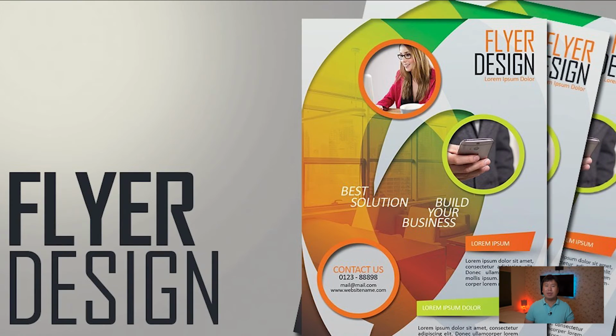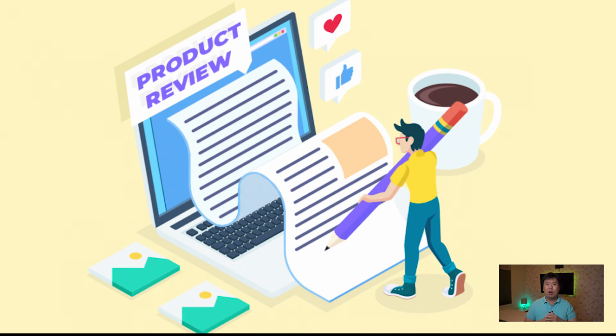Nine, design flyers. As the online entrepreneurship boom continues to grow, the need for graphic design has increased exponentially. Ten, write a review. If you are a fast writer and can knock out a 400-word review in less than 10 minutes, this can be a great gig to offer. People are always in need of reviews since customers often buy products or services after reading a review.